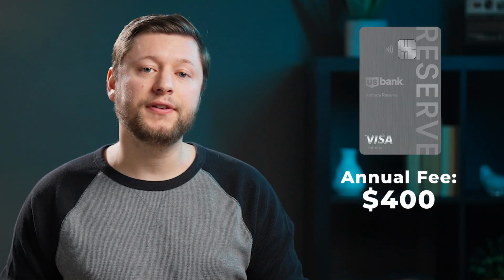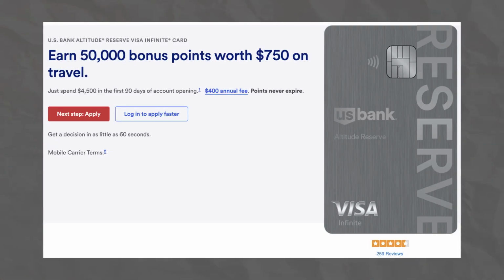And finally, let's take a look at the USBank Altitude Reserve card. Now, if I'm being completely honest, I have not given this card a lot of attention in the past. However, there's a lot here, and I wish I had covered this card sooner. I didn't include this card in my tier list video, but if I had, I think I would put it in B tier for sure and possibly A tier. The USBank Altitude Reserve has a nicely priced $400 annual fee and a current welcome offer of 50,000 points, which is worth $750. These points are going to be worth a little bit more because USBank points are worth 1.5 cents as a base, which is a standout benefit for this card.